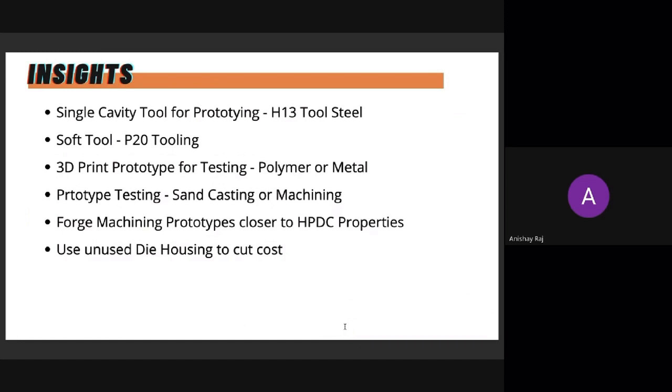If you think that the cost is too high for your initial prototyping and testing, then the ideal other way to do it is a P20 tooling die. This is a softer tool steel. It will last you only 500 to 1000 shots. This is not something that everybody knows or does, but P20 tooling is something that you can consider. It'll reduce the cost for tooling for you initially.